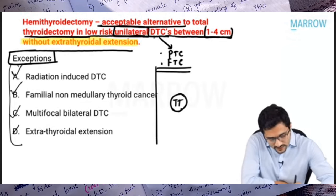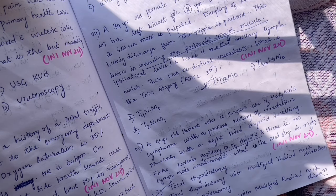So sir here is saying that hemithyroidectomy is an acceptable alternative to total thyroidectomy in low risk unilateral differentiated thyroid carcinomas like papillary thyroid carcinoma and follicular thyroid carcinoma between 1 to 4 centimeters without extrathyroidal extension. And there are few exceptions to it. Remember this now. Here: radiation induced differentiated thyroid carcinoma, familial non-medullary thyroid cancer, multifocal bilateral DTC, extrathyroidal extension. So whenever these 4 things are there, we need to do the total thyroidectomy. So the same has been asked in this question also.